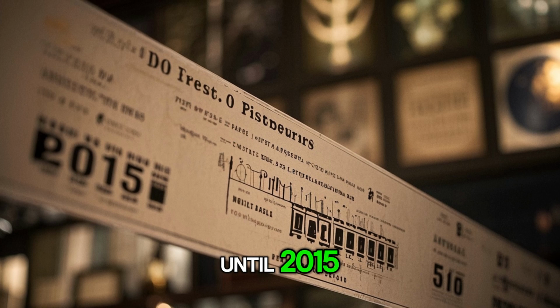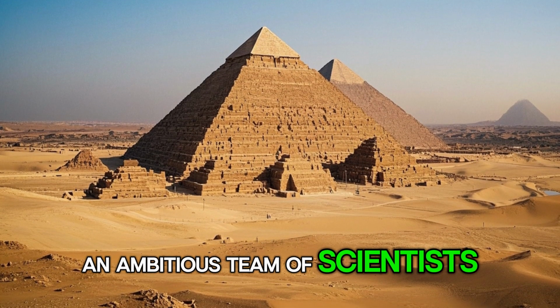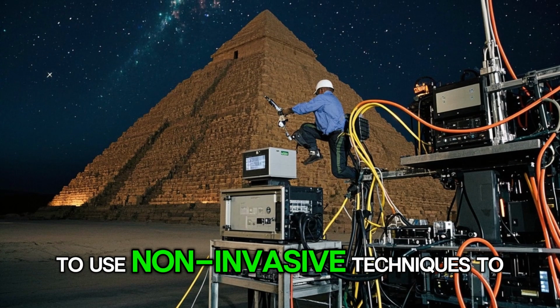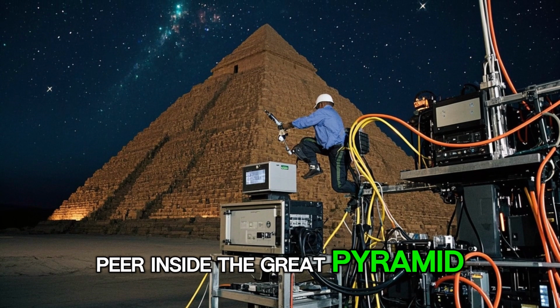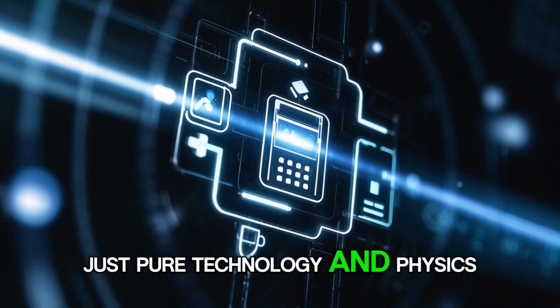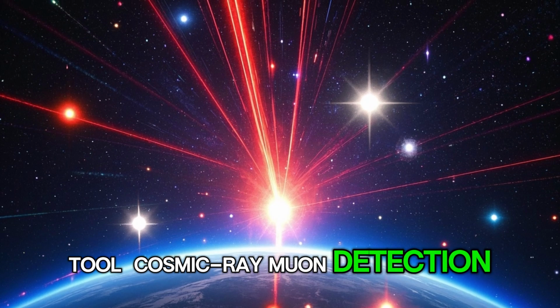That is, until 2015. In 2015, an ambitious team of scientists launched the ScanPyramids project. Their goal? To use non-invasive techniques to peer inside the Great Pyramid. No drilling, no destruction, just pure technology and physics. They turned to an unlikely tool, cosmic ray muon detection.